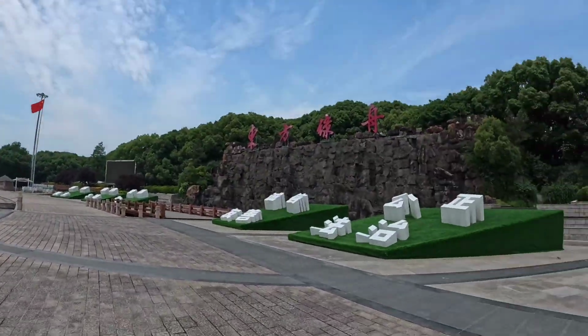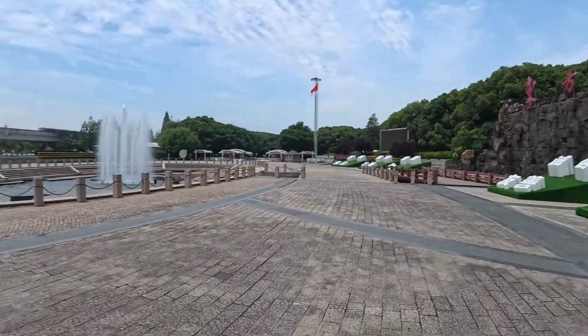This morning, I'm in the district of Qingpu. It's about 40 kilometers outside the city center of Shanghai. And the reason I'm here is because there's a park. And the park is called Dongfang Luzhou. Its English name is Oriental Land.